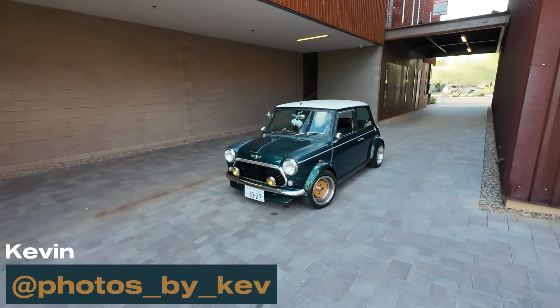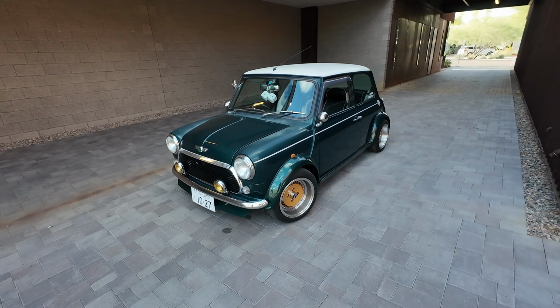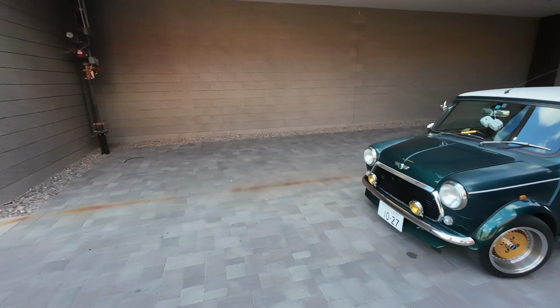My name is Kevin. I have a 1998 Rover Mini Mayfair. I think it's a 98, but it has 96 parts. Got it from Japan, imported it about a year ago, and it's been my crazy build ever since.